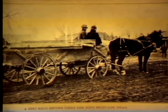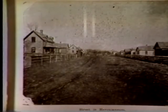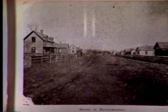Then if we could look at the next slide, we see a wagon here in a muddy road, and if the wagon is loaded, of course, this presented some problem of carrying heavy loads on a road that was not well surfaced. In the next picture, if we could have it, we see the main street of Herculaneum, Missouri, on the eastern Ozark border in the 1890s. The streets are rutted. Normally the streets weren't serviced until automobiles became fairly common.